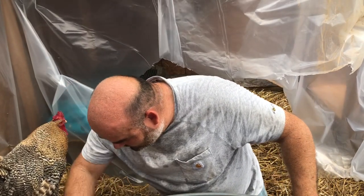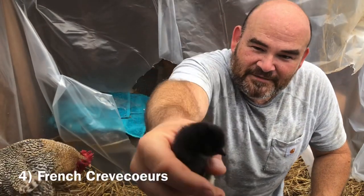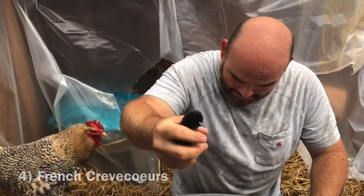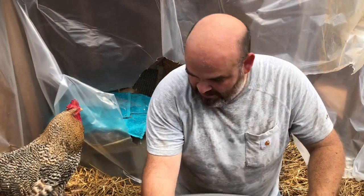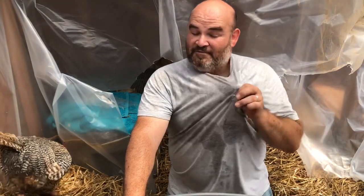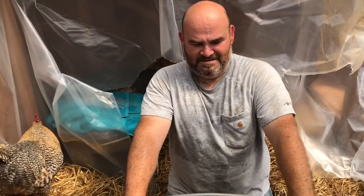Where the other one is, oh, it's right here. Here's the other one. You can see a little bit of a tuft there, little head. I hope this is lining up well for the camera. I'm sorry if it's not. Boop. There you go. I really like little old French breeds. Faverolles, Crevecoeurs. They're my favorites. I don't know.